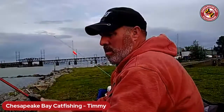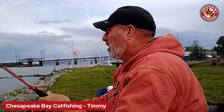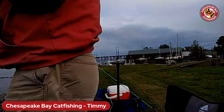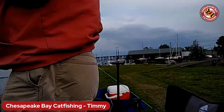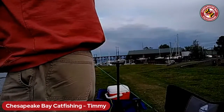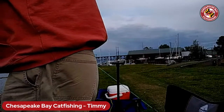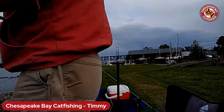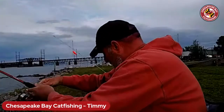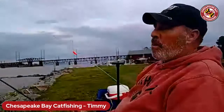Dang, that's fast. Oh, another one. Woo-hoo, another little guy. Ah, we got off. Lost him. Oh, we still got a little bit of worm left. We're almost out though. They almost stripped us off that time. Perch are coming back in again. White perch coming back in now.